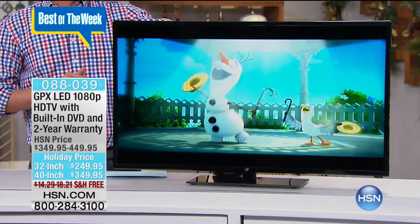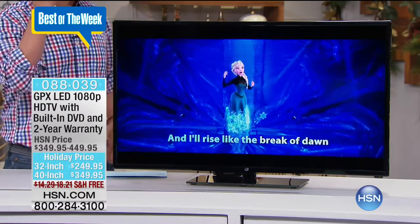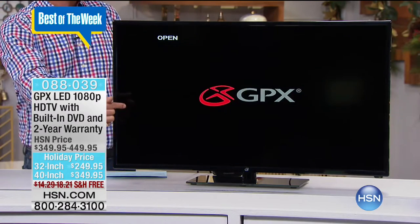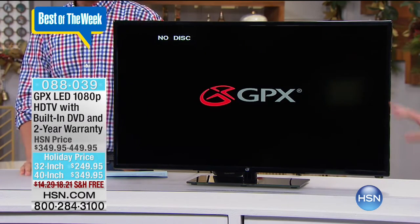Now you go ahead, you put in your DVD, and as Bill said, this is going to what they call upscale, upgrade the quality of the DVD that you're watching, because you're watching it on 1080p, which is the highest of high definition out there. So it's going to give you that great quality, which is what we want.